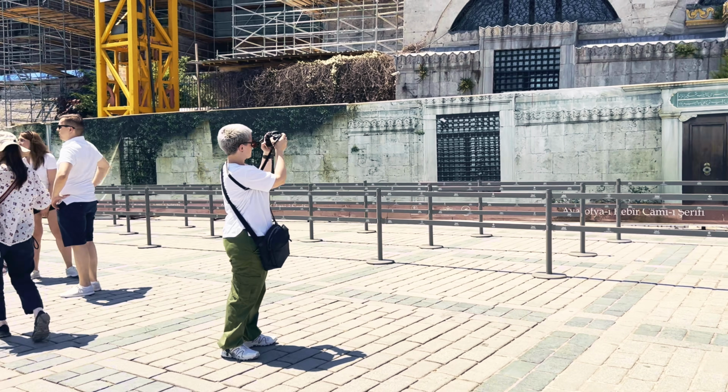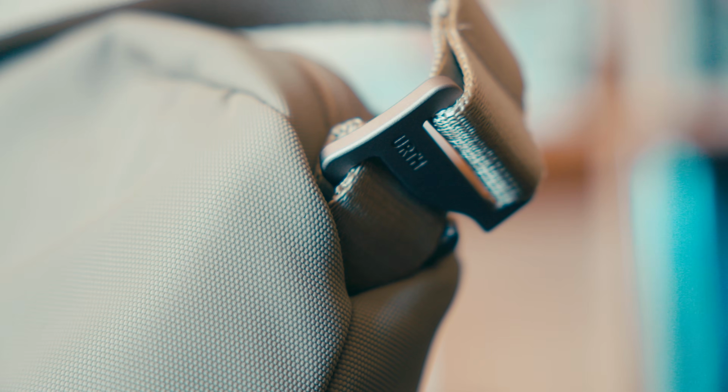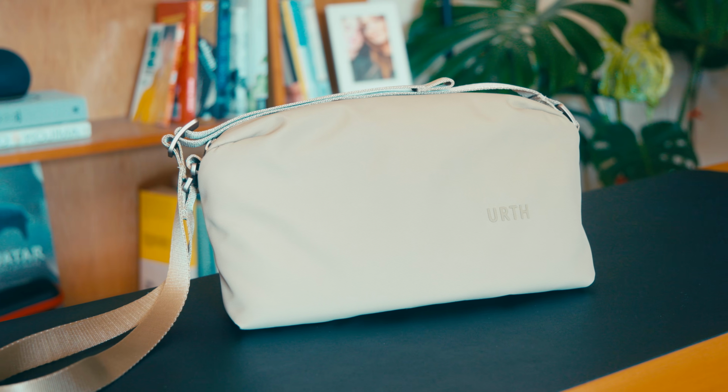I was testing out the Peak Design 6 liters for a few months and it was really great. I think it's the perfect size for a minimal type of assets that you have to bring with you, especially for vlog. But I was really looking for something that screamed less camera bag aesthetics, but more like something that looks like a normal bag. Yeah, and I ended up checking this brand, URTH. I really love this one.